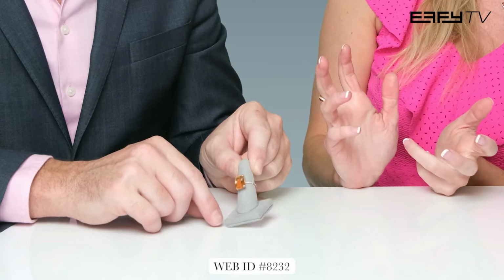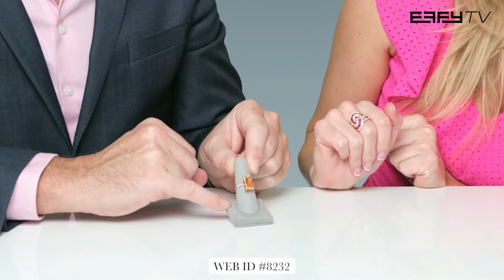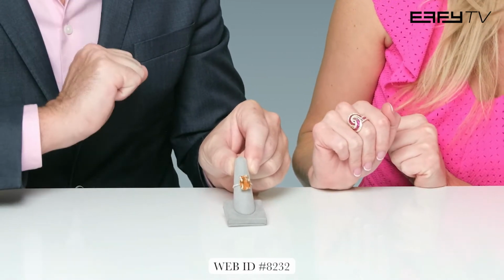And let's not forget a little diamond. Well, why not? Everything's better with diamonds. On the shoulders, you've got the little pavé diamonds, just adding that extra little bit of glisten and sparkle.